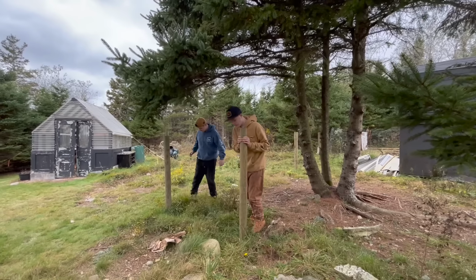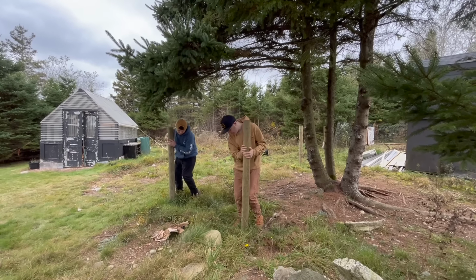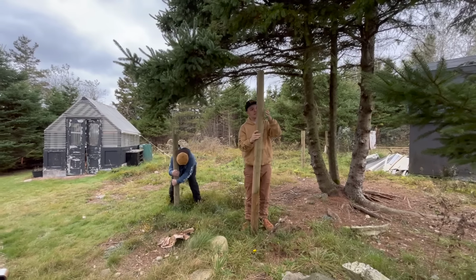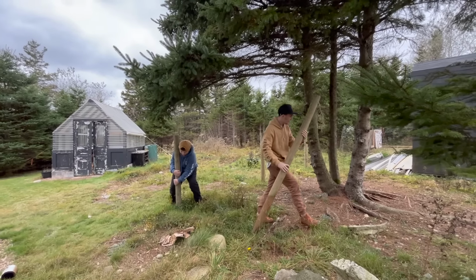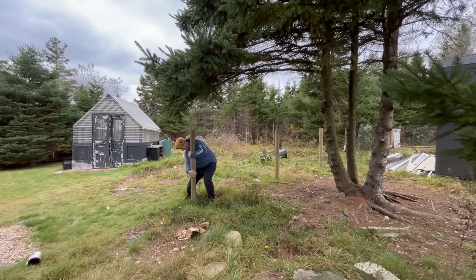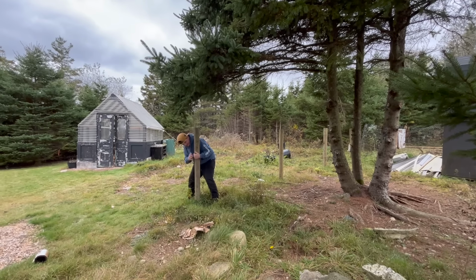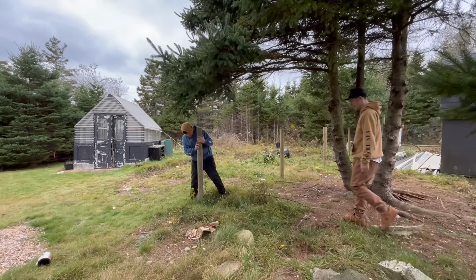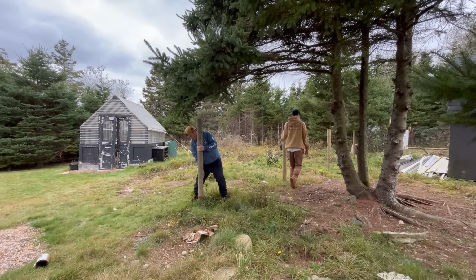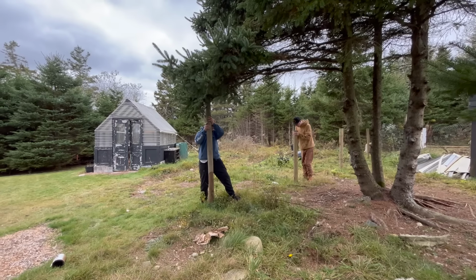Yeah, I bent it over and then pulled it out. So there was a reason many of you asked why we weren't concreting these in. It's because we weren't 100% certain that these were going to be forever in this area. So I'm so glad we didn't. We're going to relocate them now. Don't get a sliver on your hand. Try to use your hoodie a bit. Nice. So good.